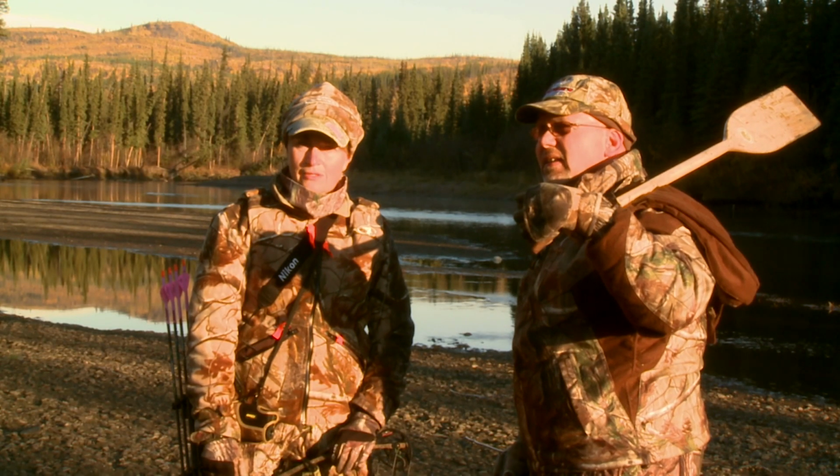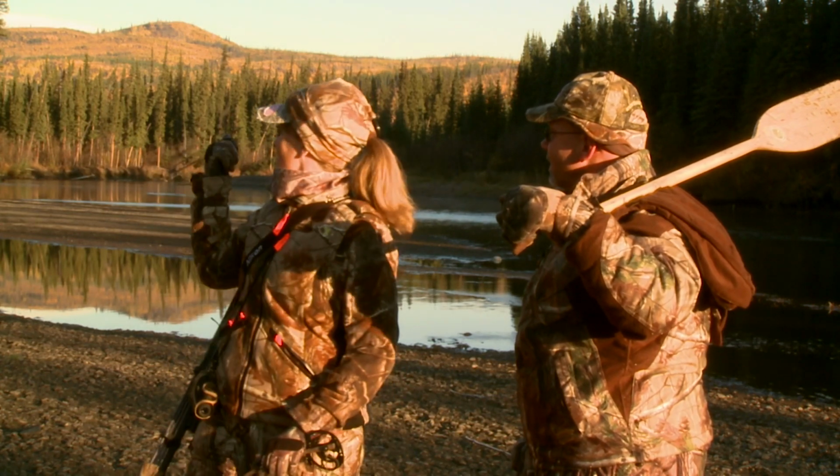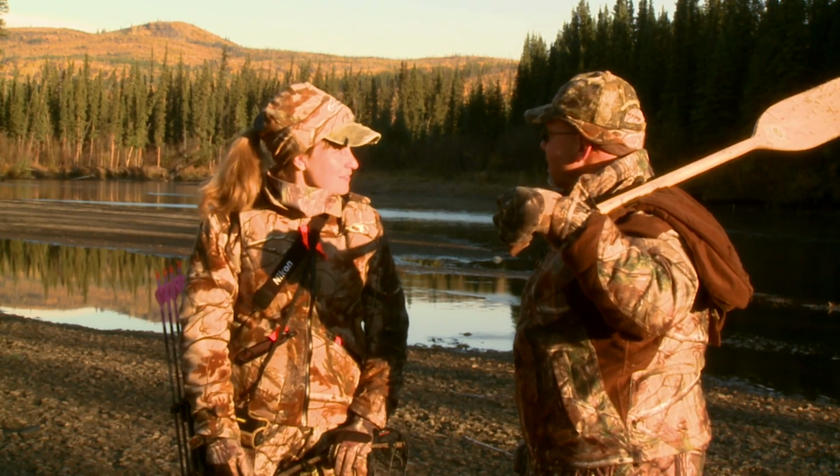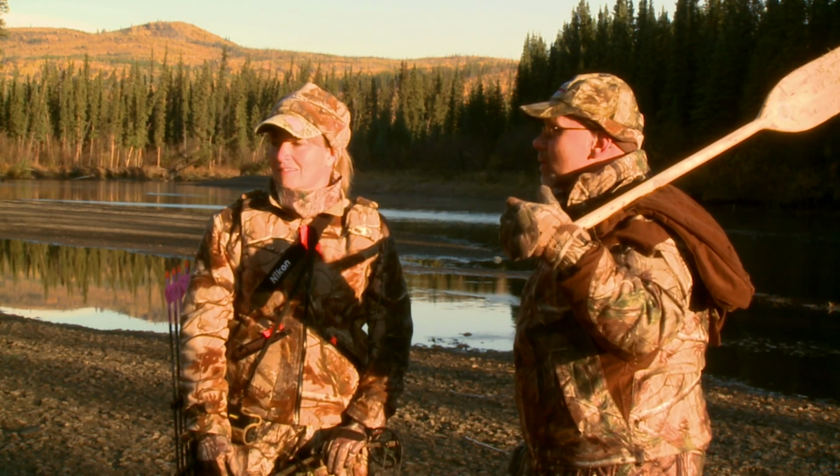He was a good bull. Yep. He's just standing right there, too. Yeah, he's right there. Right in those big pines. There's nothing we can do but leave him alone and try him again tomorrow.